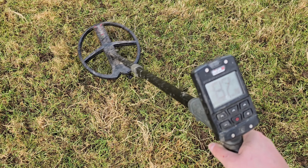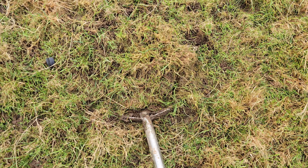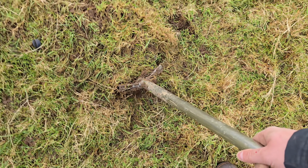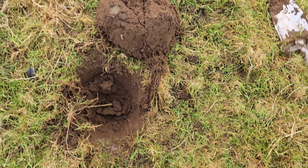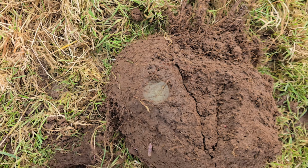And I reckon I've got another one here, look, clear as day. It's going to be very shallow, that. We're going to open this one up live and watch and see if we can see a coin. It's so difficult to dig with one hand. Look at that. There's the imprint. We've even got a date on there and everything.